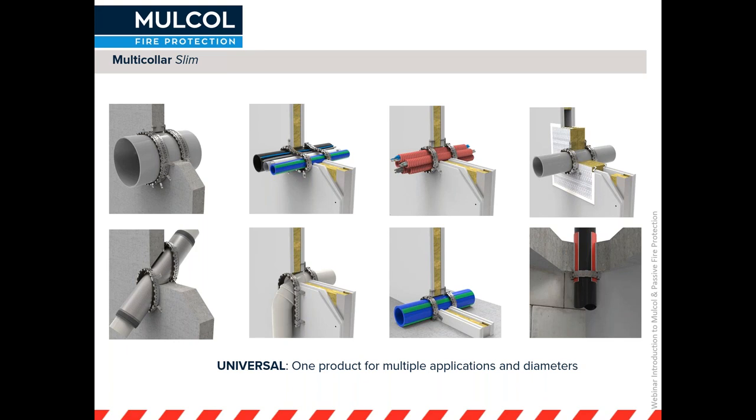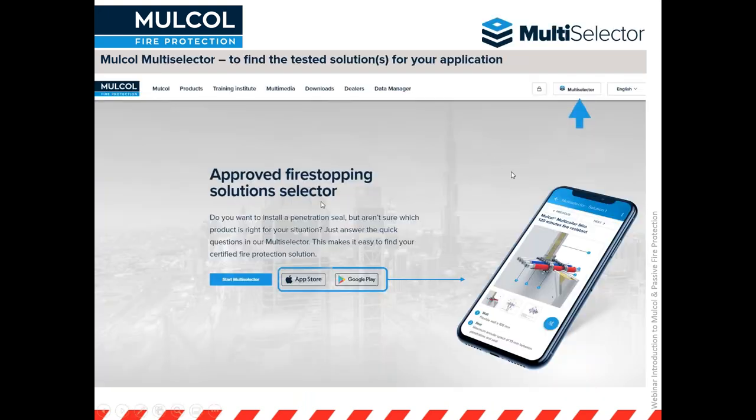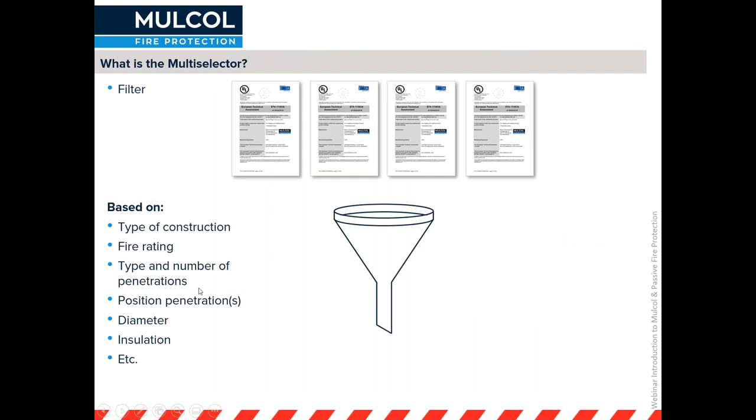And of course, all these can be found in the Multiselector. So that is what I'm going to talk about now, our digital tools, which are free to use on the website and on the app. You can find the Multiselector on the website just over there, or you can download the Mulcol app and use it on any of your mobile devices. What it actually does is, we've looked through all our test data, ETAs, etc., anything tested, and we've based it on types of construction, the type of penetration, what we are fire stopping, etc.